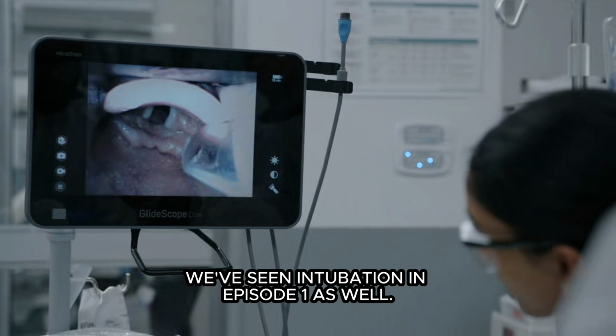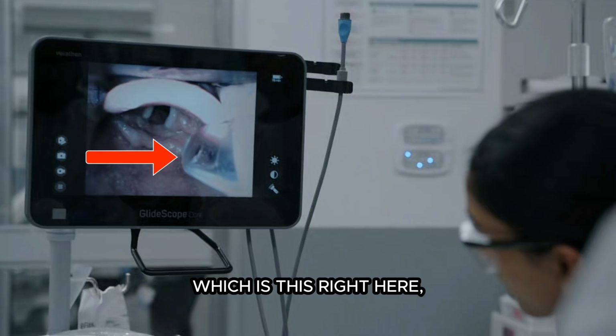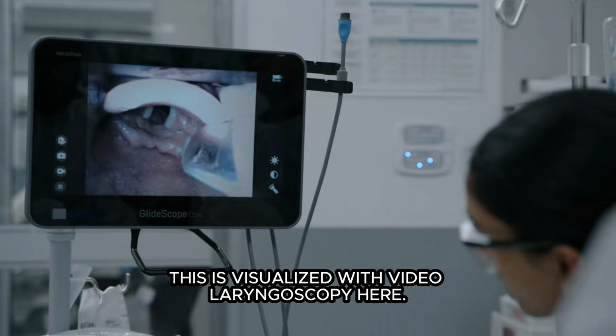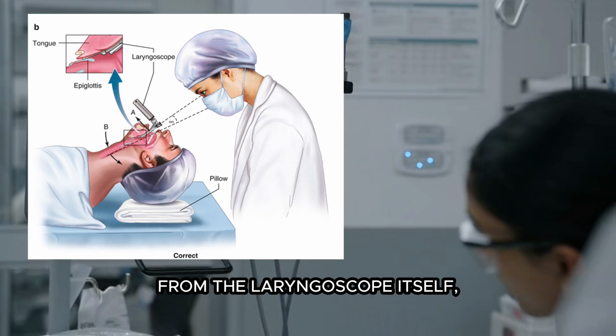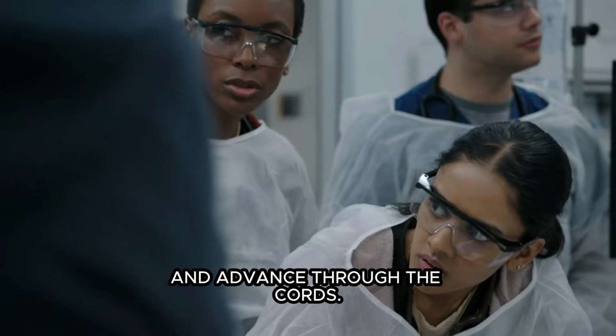We've seen intubation in episode 1 as well. These two whitish structures are the vocal cords, and the endotracheal tube, which is this right here, is to be inserted in between the vocal cords onto the trachea and sealed there. This is visualized with video laryngoscopy here. If this isn't available, we directly intubate the patient with a normal direct laryngoscope where we visualize the vocal cords from the laryngoscope itself like this. And advance through the cords.